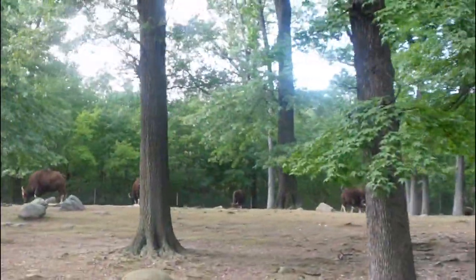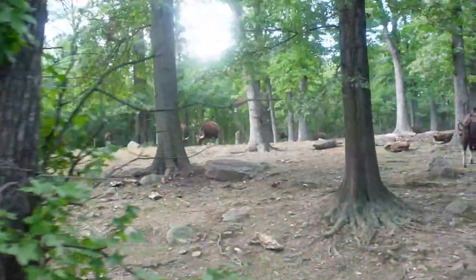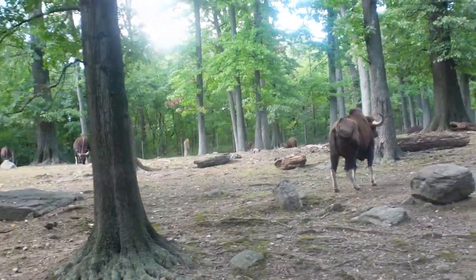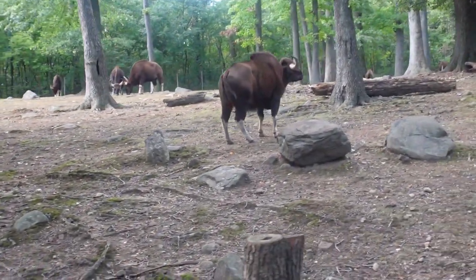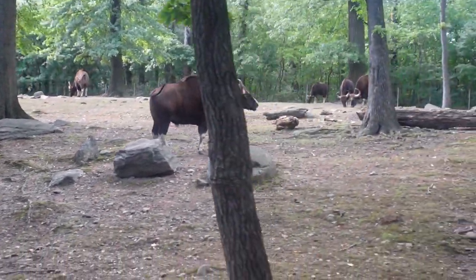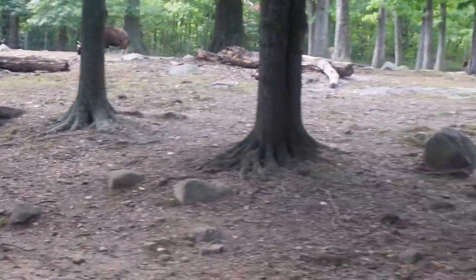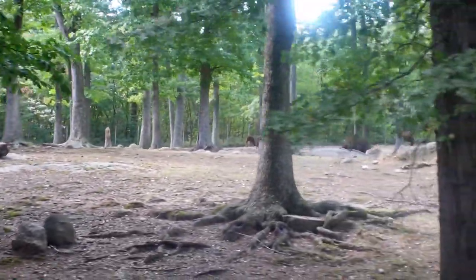Now keep a very, very close eye on these guys as we do actually have three baby Gaurs with us today. Two of our baby Gaurs are just a little over 2.5 months old. And the other one is just a little bit over a few days old. Now we do also have our brow antler deer here.